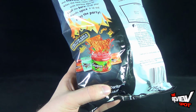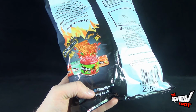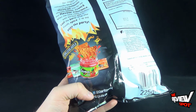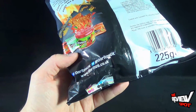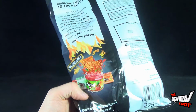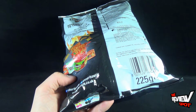You can add these little dips. These dips are also something I've not seen here in Canada. I'm wondering if those are also British items too. As a segue, Spot also picked up a couple of these dips too, so we're going to give those a try as well. And if you don't believe me, you can go to www.doritos.co.uk, indicating that yes, in fact, these are British items.